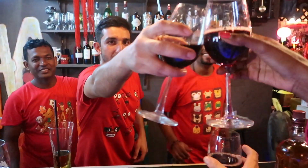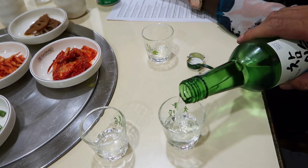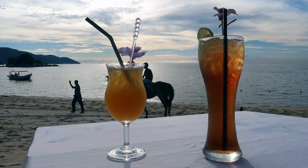So for my alcohol drinkers, those drinks usually run about, I think, 20 ringgit. About 20 or 25, right? The typical drink at Frandy Chan's was 25 ringgit, and that got us a Mai Tai and a Long Island.